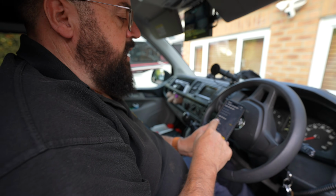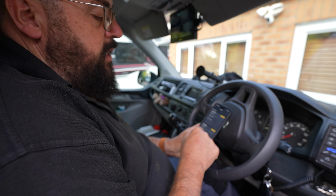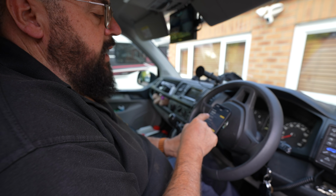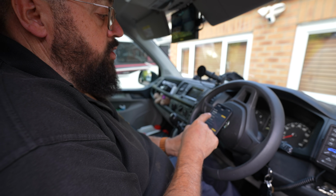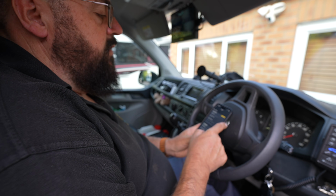You see, Kali's a jump up from the cheap generic scanners bought online. They provide manufacturer level diagnostics, the same as a franchise main dealer would. So it's done a scan and it's coming up saying that there's 2 engine issues at the moment. So that one's not really a problem. That's just a data error in the van and that'll clear. But this one is the one that's just occurred on the way down, and it's the EGR system insufficient flow.